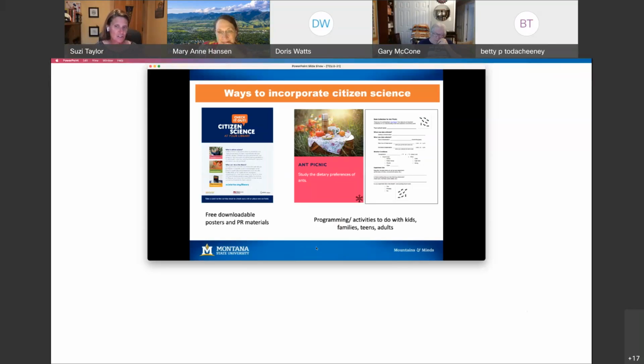In addition to sharing the projects, like the project Squirrel, some of the projects also have activities that go along with them. This particular one is called Ant Picnic, and this one is especially good for the younger ones because you make different mixtures of sugar water or something else the ants might like. You set them out, and then you observe later and see how many ants have come, or did they go to this place over that place. So there are some good ideas there of ways that you can use that citizen science project in a program.